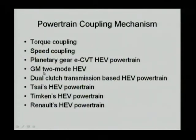After that, we're going to look at the GM two-mode HEV design, a dual-clutch transmission-based HEV powertrain. Also, the HEV powertrain developed by Professor Chai of UC Davis, the Timken two-mode hybrid, and Renault's two-mode HEV. So we look at how the powertrain is mechanically coupled in all these different HEV configurations. This portion is going to take roughly an hour and a half.